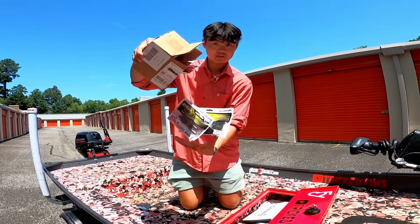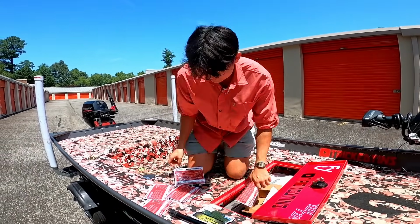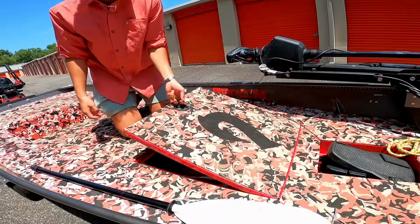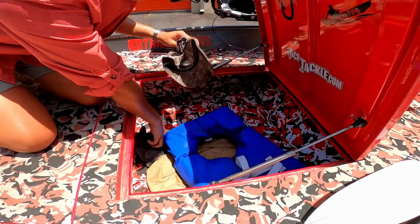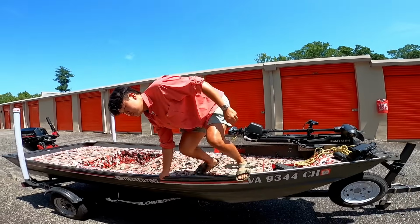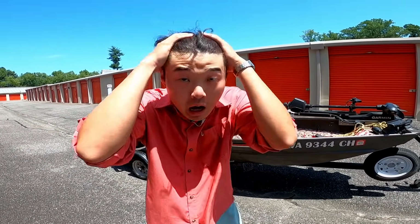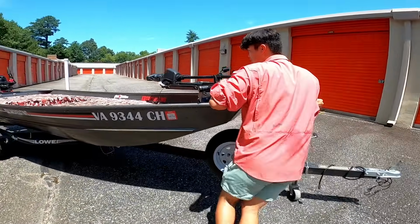Anyone want some fresh baits? Because we got some. That's not a good idea. Now I have to clean it up. Oh well, if I just sweep it in there, nobody sees it. Voila! The ultimate compartment that has nothing except for old hats that we found on the river and a life jacket. Oh, I'm losing like 5 pounds of water weight right now. It's sweltering hot. Let's push this thing back in and then we'll go visit the new project boat.